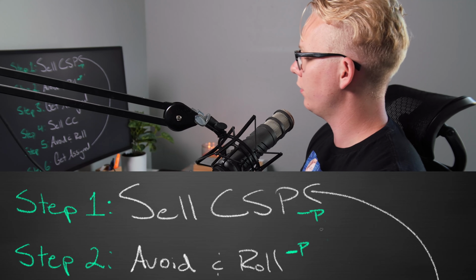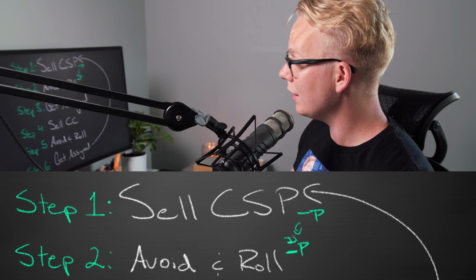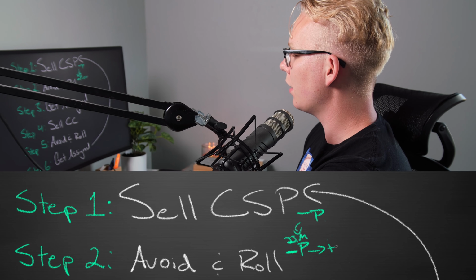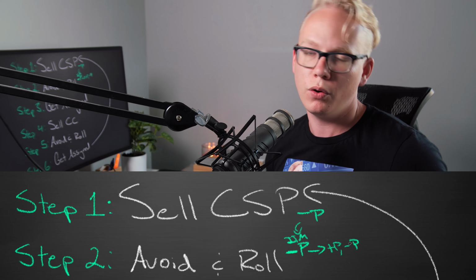So we have a short put, this short put up here. Okay, but over time, it might become in the money. And we don't want it to be in the money because if it's in the money, we could get assigned at any point. So to avoid this, we buy to close that put and sell to open a new one with a later expiration and a lower strike, hopefully out of the money, to avoid assignment.